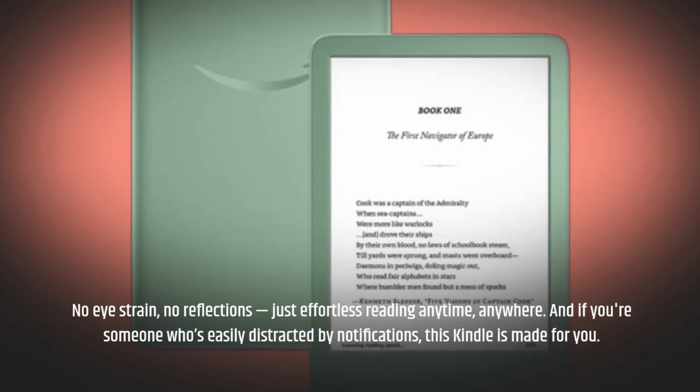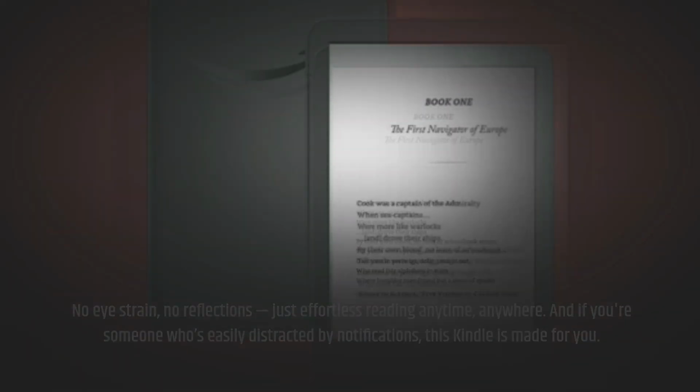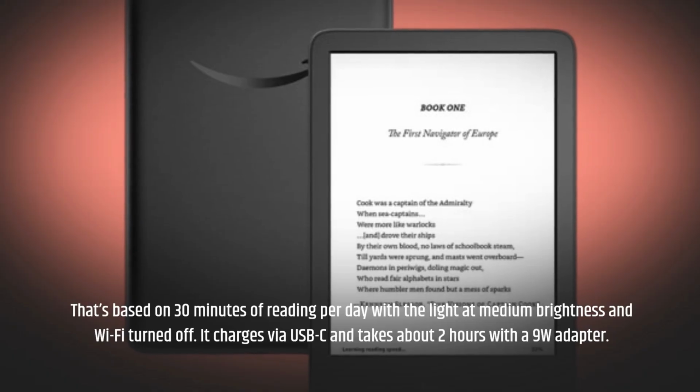And if you're someone who's easily distracted by notifications, this Kindle is made for you. That's based on 30 minutes of reading per day with the light at medium brightness and Wi-Fi turned off.